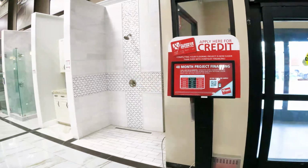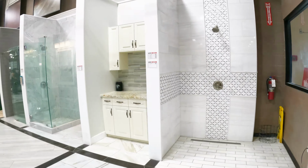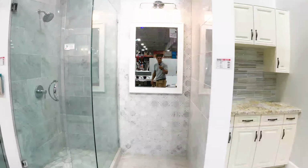So they went to another store. They're actually driving here now. So Floor and Decor, Floor and Decor. It's a real place. Look at, I'll show you guys some of these gorgeous baths.